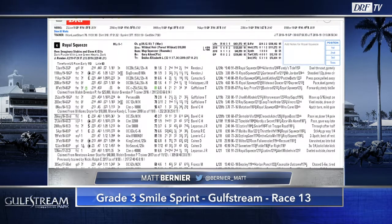But I do think he's kind of a key to the race, because if he doesn't go, then all of a sudden maybe Jalen Journey just walks on the front end. If Jalen Journey has a little bit of company up front from Royal Squeeze, maybe it sets up for everybody else.